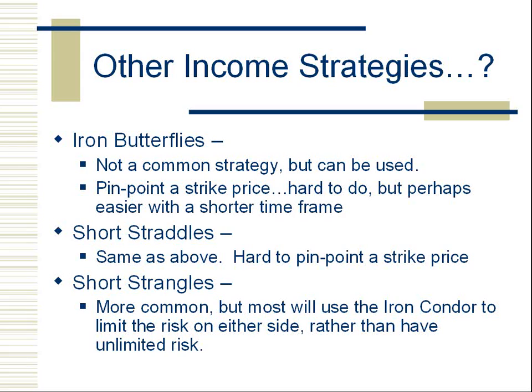Now, short strangles, this is similar to the iron condor, but without the long wings on the outside. A short strangle, if I have a stock at 50, for example, I might sell the out-of-the-money 45 put and sell the out-of-the-money 55 call. As long as the stock stays below 55 and above 45, both my call and put would expire worthless and we keep the premium. The problem there is that if it really has a significant gap up or gap down, I don't have any protection on the outside wings on a short strangle. I technically have infinite risk on the upside and the downside, although I do have a wide range of profitability.